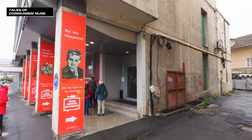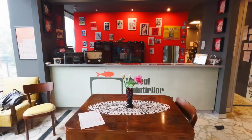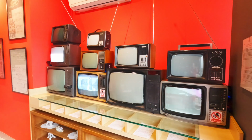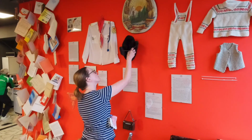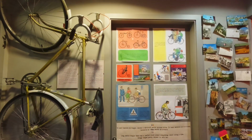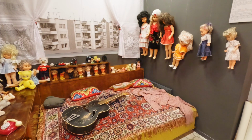One of my favorite places in Brasov was the Tales of Communism Museum. Romania was under communist rule from the end of World War II to 1989. This museum is full of artifacts from that period. These are simply everyday items and products that were part of the lives of people during that time. It's an astonishing picture of what things were like behind the so-called Iron Curtain.